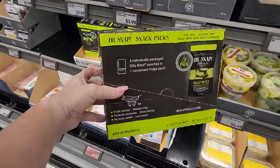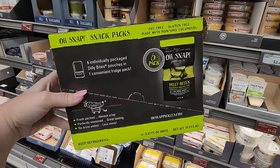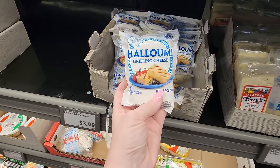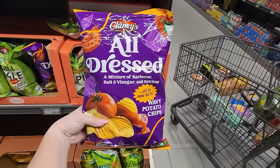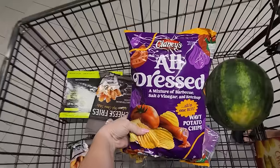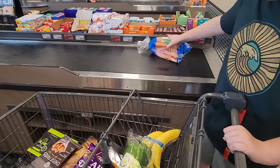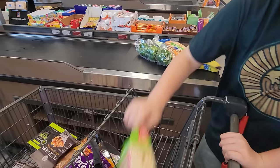While we were at Aldi, I also picked up one of my favorite snacks, which are these pickle bites. And I also picked up a snack that Lily especially likes, which is this halloumi cheese. While we were there, I also found these really interesting sounding chips. These are a combination of barbecue, salt and vinegar, and ketchup flavored. Now you guys can probably tell that I ended up making the mistake of going shopping while I was hungry, so we did end up with a few extra snacks.